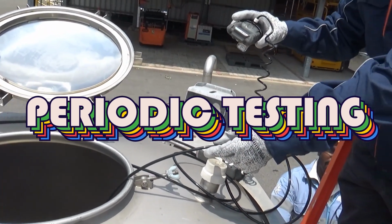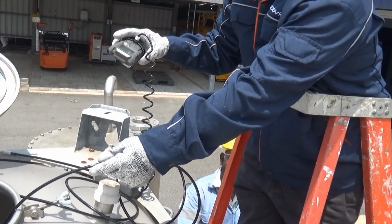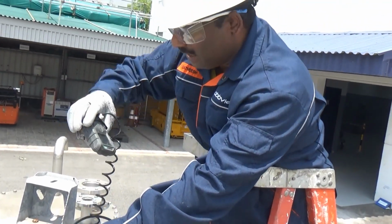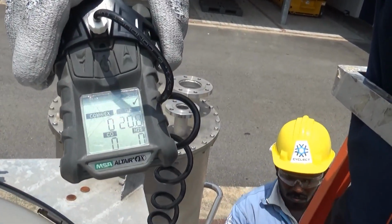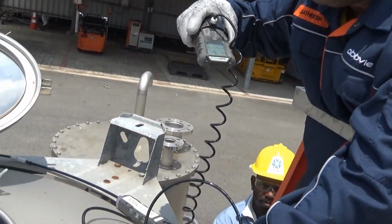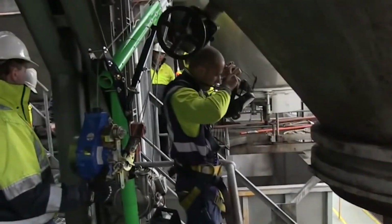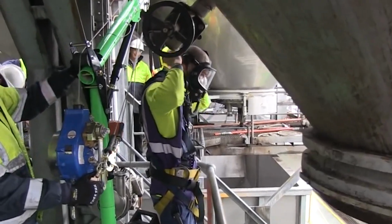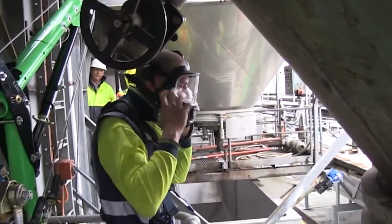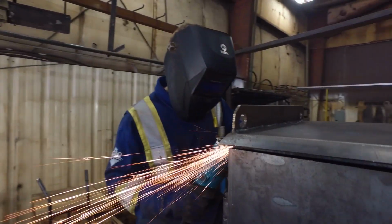Periodic testing. Even when conditions are deemed safe for entry, periodic testing should be conducted at regular intervals to ensure that the air quality remains within safe limits. This is typically at least every 15 minutes, but may vary depending on the potential for the accumulation of hazardous gases within the space. This is particularly important in cases where conditions within the confined space may change over time, such as when equipment is in use or when weather conditions change. A good example of this might be welding, cutting, or brazing within the space.